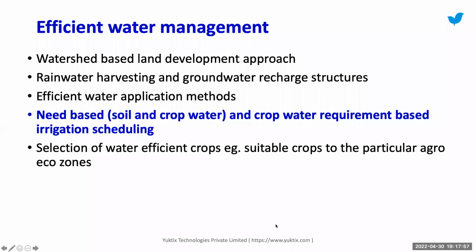And for water management, crop water requirement has to be assessed properly. Then only we schedule the irrigation, in order to avoid either under-irrigation or over-irrigation. The selection of crop doesn't come in here, because this is common for other crops.